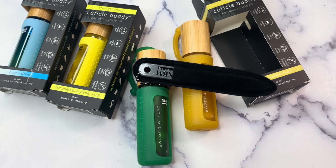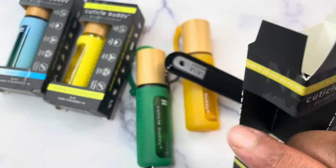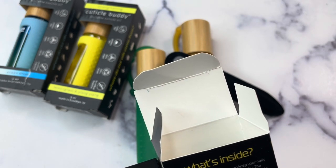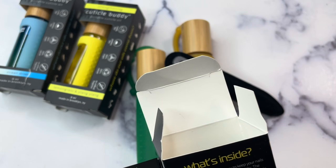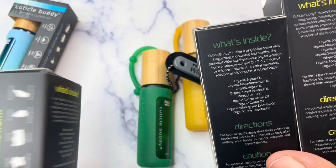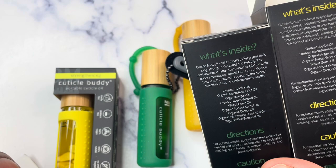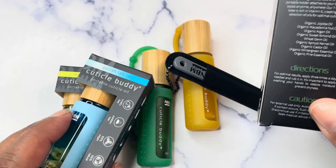These are all made in-house by a woman-owned business. She uses 7 different oils as a base: vitamin E, jojoba, macadamia nut oil, argan oil, sweet almond oil, wheat germ oil, apricot kernel oil, castor oil. This one has wintergreen essential and pine essential oil. I don't know what the cashmere scent is supposed to be, and I can't really smell anything, but it doesn't list any essential oil, so I'm not sure on that one. This has ylang ylang and lemongrass essential oil, which are supposed to be good for strengthening, which is one of the things I need. And this one doesn't list what the ocean is, so I don't know. But that's what I picked up.